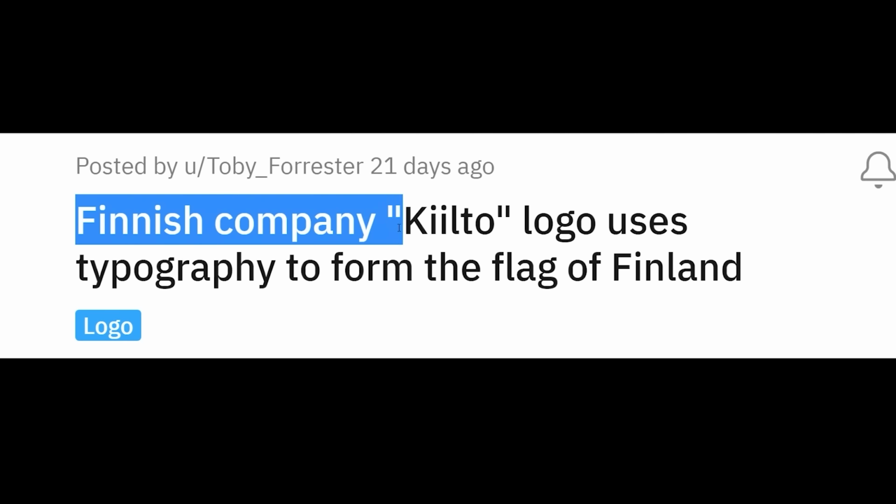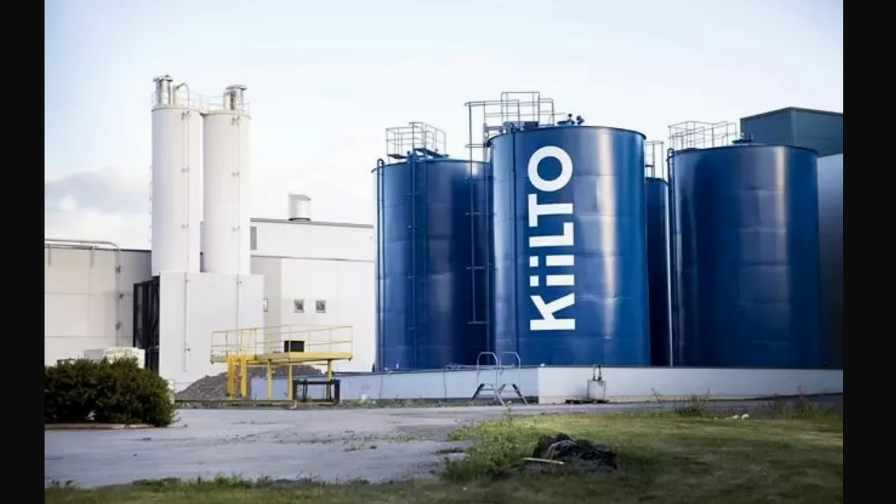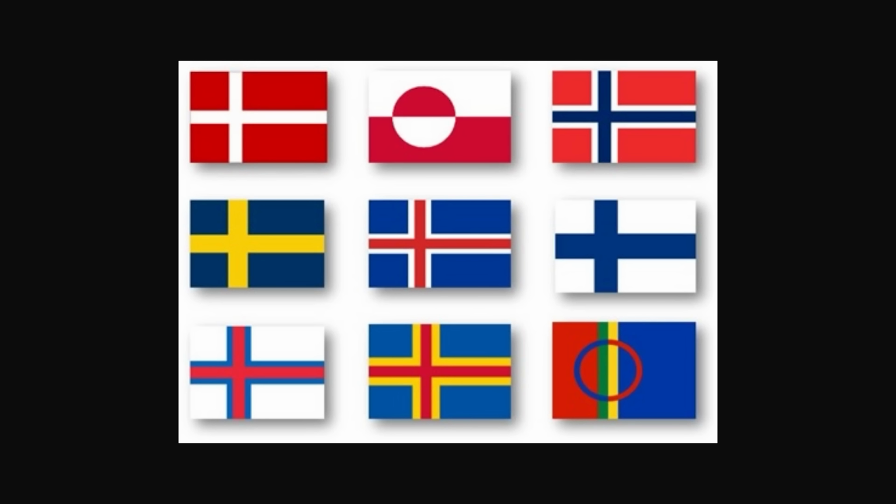This Finnish company logo uses typography to form the flag of Finland. And this actually took me a second because I saw the K, the 2 I's, the L, the T, the O, and I realized, wait a second, that's not just 2 I's, that's also the Finnish flag right there. I didn't even realize until right now that the Finnish flag is 2 horizontal I's, lowercase, of course. Dot, line, dot, line. And actually almost all the Nordic flags are like this.